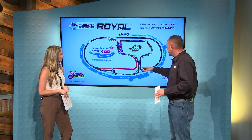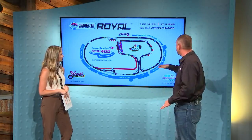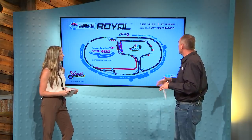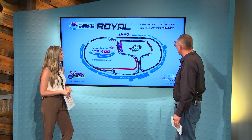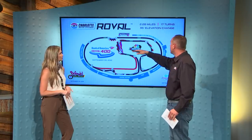Seven and eight is just normal stuff that you see at a road course. And then you get up on the big banking of 9 and 10. We see at the 24 Hours sometimes that a lot of passing happens here. But what happens is you want to get your momentum up. You're seeing all the guys getting up to the top of the racetrack. They're not running the bottom, because when they come off 10, they want to take a good shot down the back straightaway.